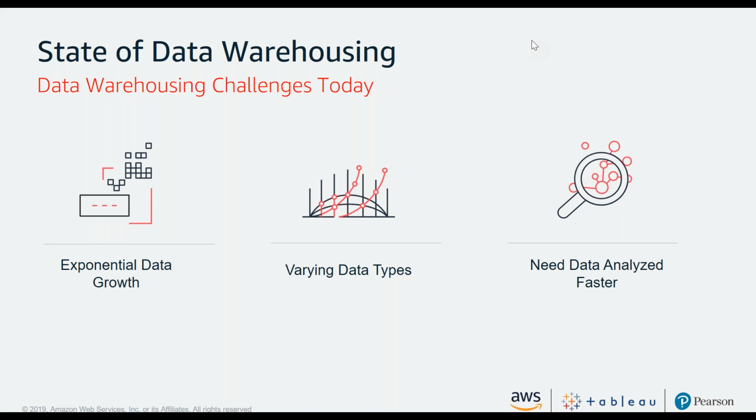And then we have the need for faster data analysis. Your data is only as good as the tools you have to interpret it. You could be sitting on a figurative gold mine of data, but if you can't access those insights contained within that data... you may have heard that information is defined in terms of data, knowledge is defined in terms of information. If you can't access the insights contained within that data, you're missing a big piece of the picture.